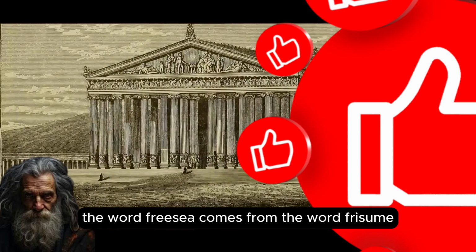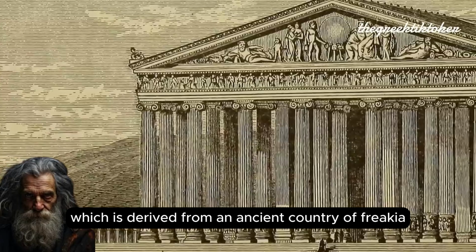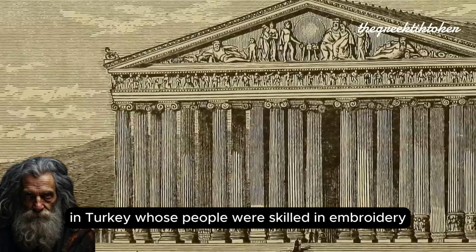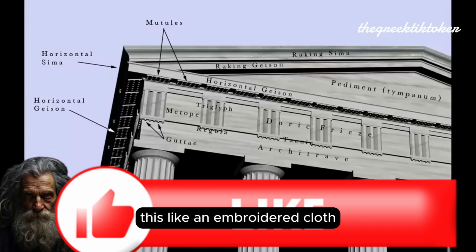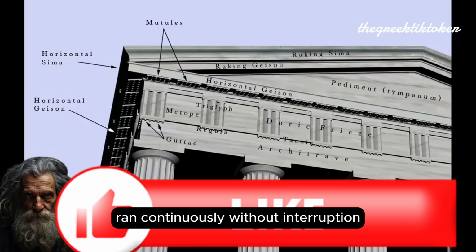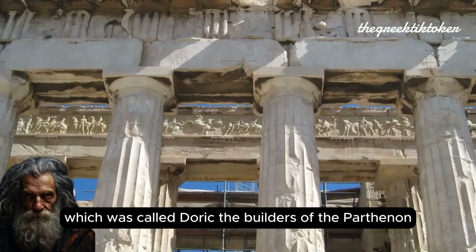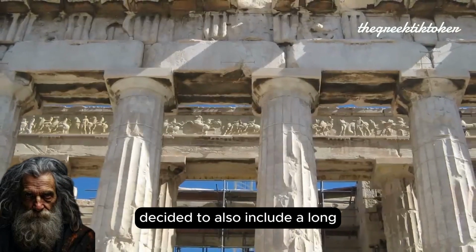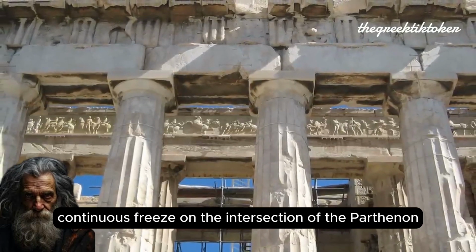The word frieze comes from the word frisium, meaning embroidered cloth, which is derived from an ancient country, Phrygia, in Turkey, whose people were skilled in embroidery. This, like an embroidered cloth, ran continuously without interruption. Instead of the metope style on the Greek mainland, which was called Doric, the builders of the Parthenon decided to also include a long, continuous frieze on the interior of the Parthenon.